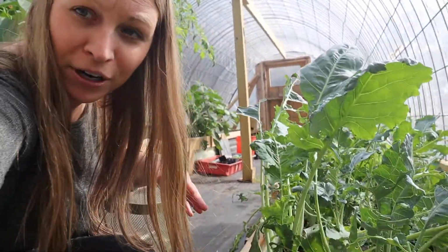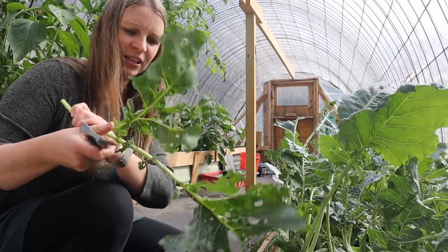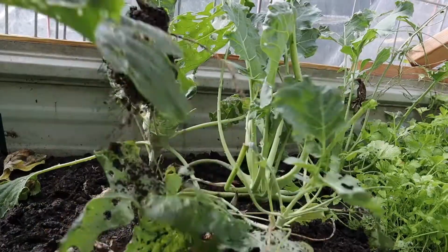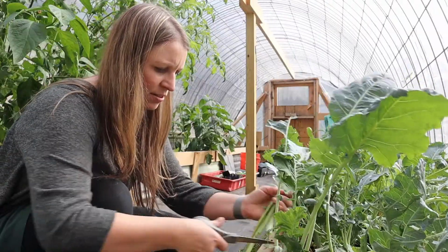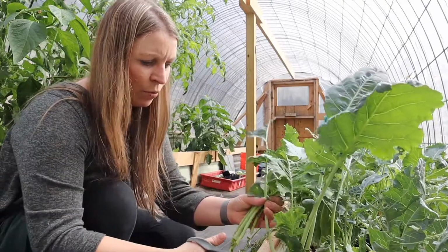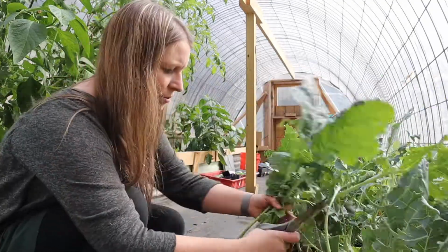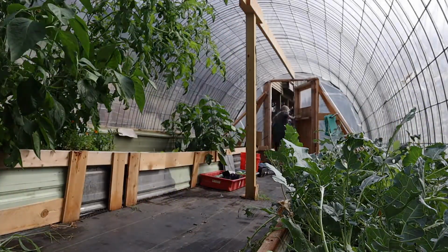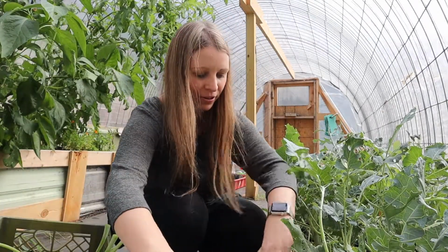I'm finally gonna pull the end of our kohlrabi, and that's what we're having for lunch today. I brought out some scissors just to make it easier. These leaves, I don't know if you remember that video with our cabbage worms. They took out our leaves, so I'm gonna give those to the chickens. And we are just gonna eat the kohlrabi bulb. Had to go get a milk crate for those kohlrabi leaves.